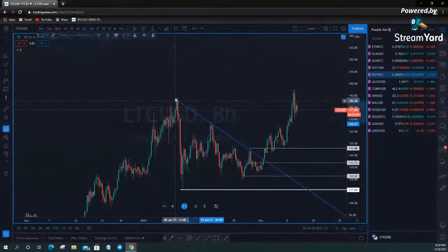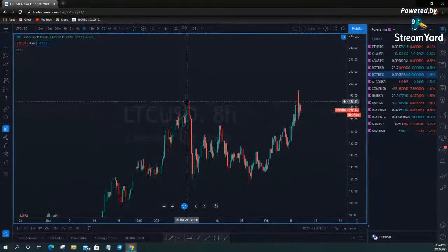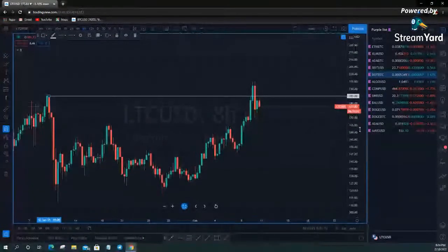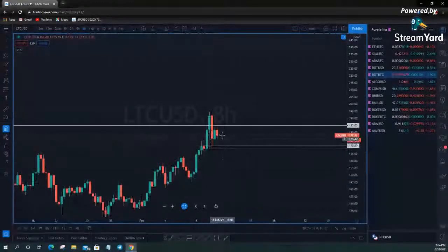You took out this swing high up here. Let me get rid of this trend line. Let me get rid of all these lines because obviously I looked at this a long time ago. So you took out this area right here. You got a closure above that, but immediately you rejected. That's not what I want to see when I take out market structure swing highs. I want to find support at those areas. We blasted through it. So this is your first area right here, 170.69.